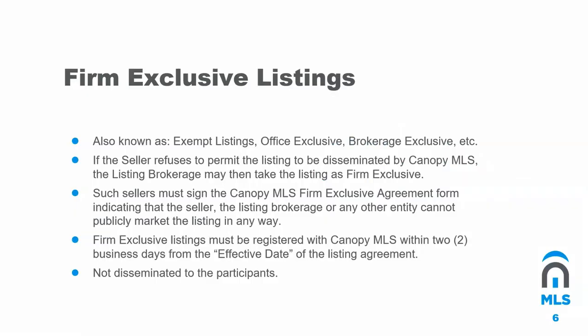The Clear Cooperation Policy does not prohibit firm-exclusive listings, which are also known as exempt listings, office exclusive, brokerage exclusive, and the list goes on. Canopy MLS refers to them as firm-exclusive listings. If a seller refuses to permit their listing to be disseminated by Canopy MLS, the listing brokerage may then take the listing as firm exclusive.